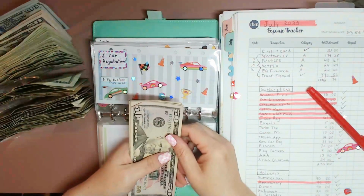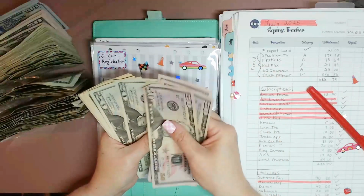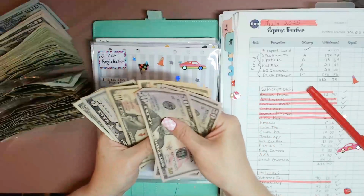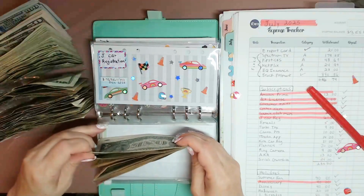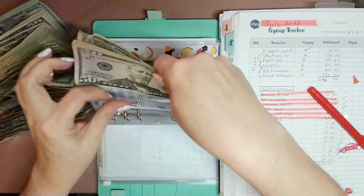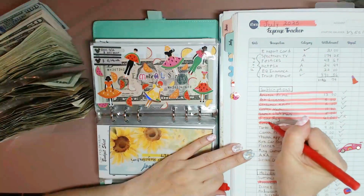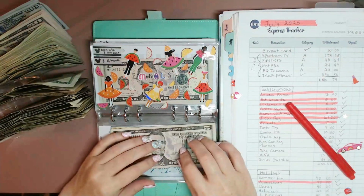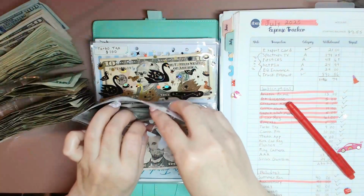All right, so now my husband's car registration has $366. So that is due in February. Okay. Emails is a meal planning subscription that I have, and that is $5 that I'm saving, and it's $60 a year. And that is due in March.